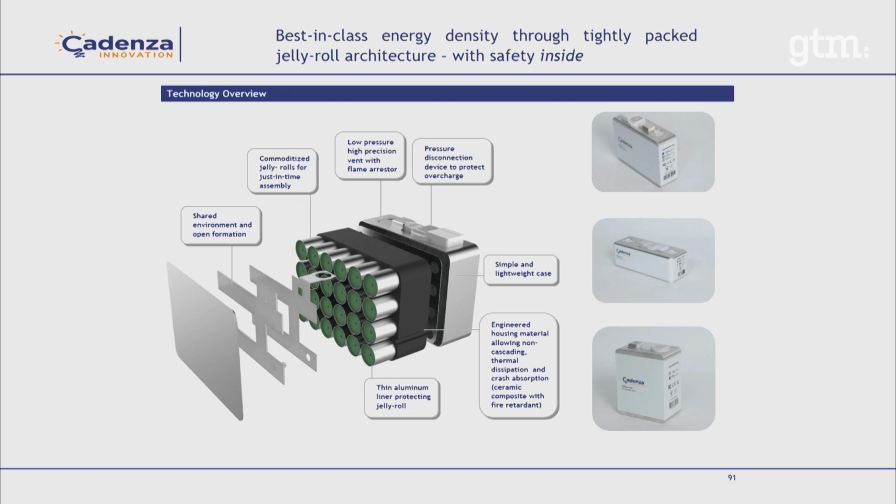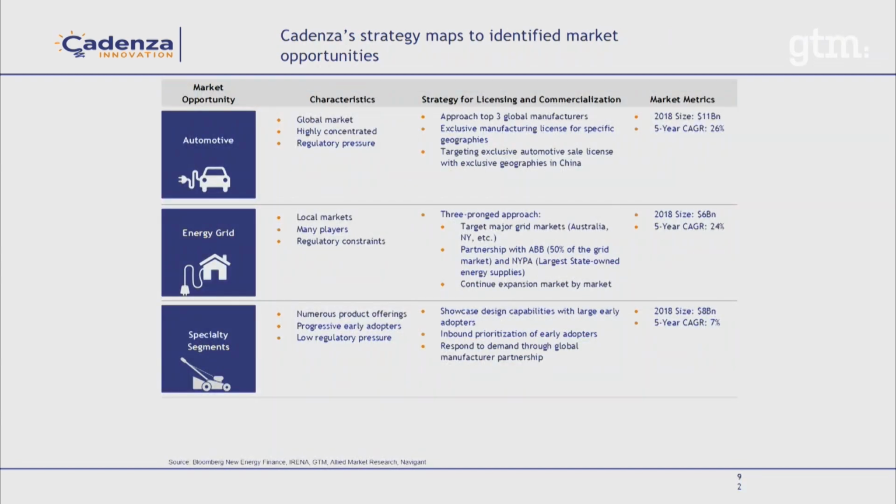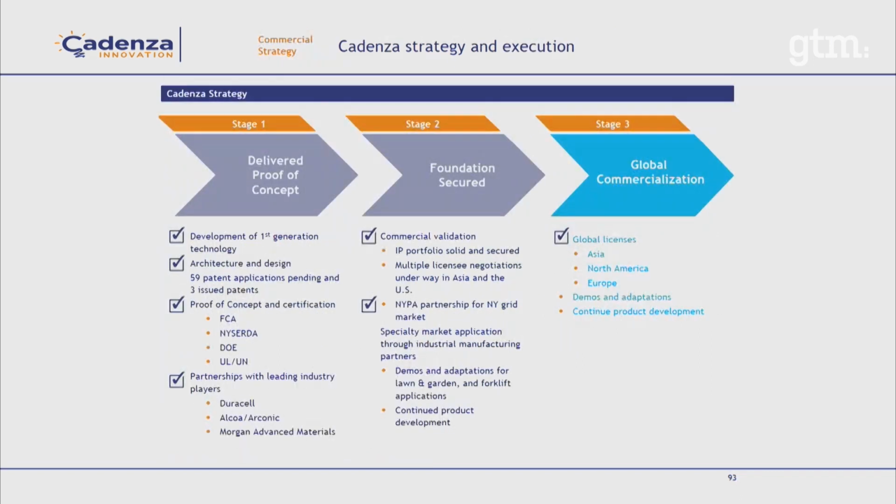In addition, we had to put that all into a working cell, and so we had to develop a lot of the architecture around that to make it work. What markets are we going after? Automotive markets. That's, of course, a big market, and that's been driving applications in recent years and helping to drive down costs. So we've got programs in the automotive market, talking with automotive OEMs to make this work. Grid, of course, very important, very large, and we think it's a great fit for our technology. We're also into specialty segments, industrial applications, lawn and garden type applications.